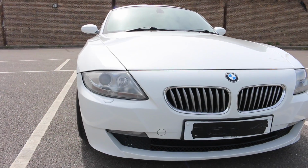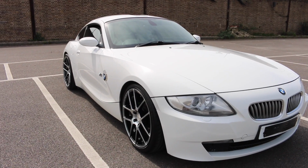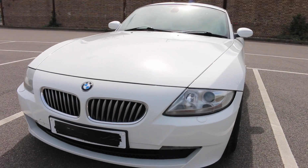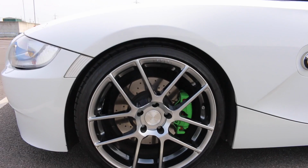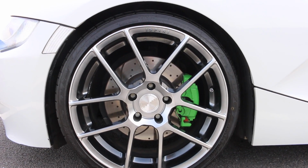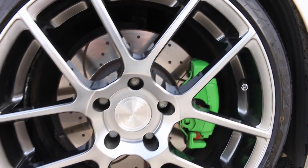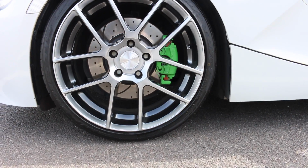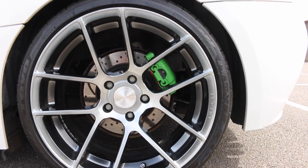This is a 2008 model, and the car is very clean. I can't believe the owner has managed to keep it in this state. 19-inch Esprit alloys with the calipers painted green, and EBC discs with the red stuff pads. It is running Toyo T1 Sport tyres. They are 235/35/19s at the front and 265/35/19s at the back.